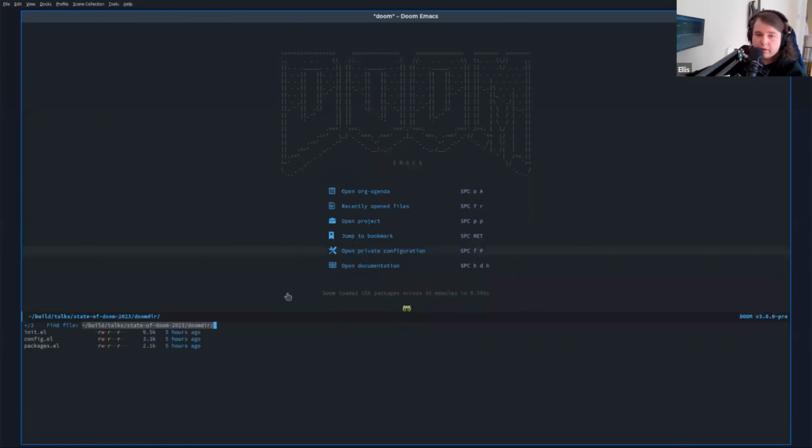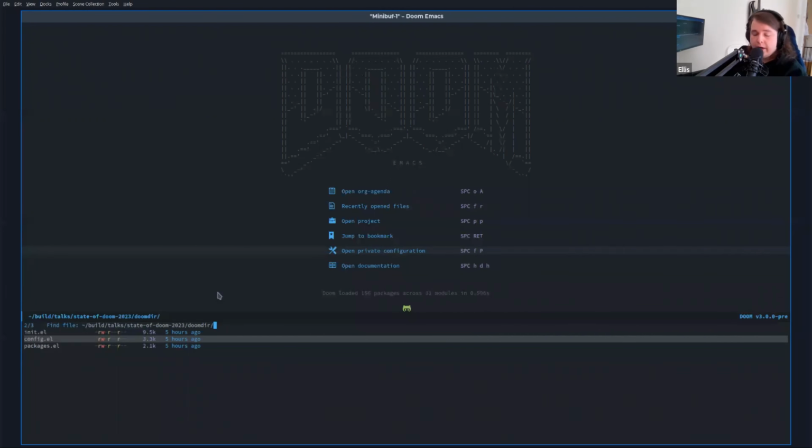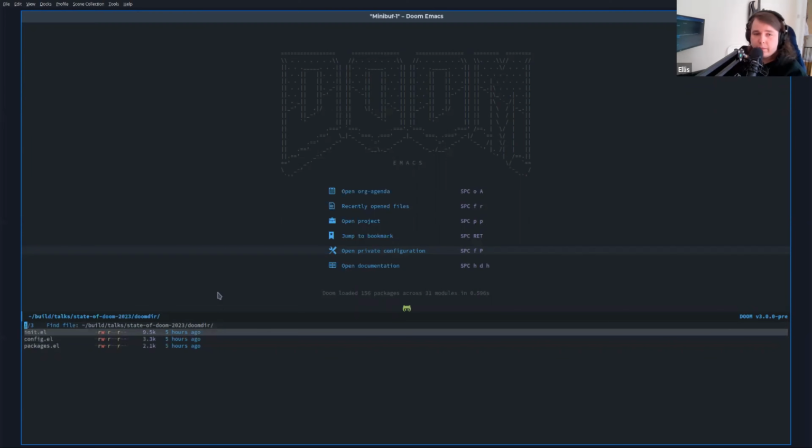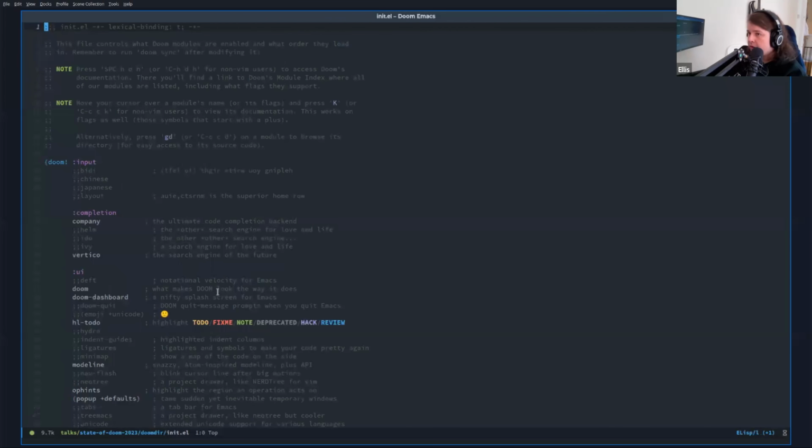If we start with just opening the private configuration, you've got three files. You've got init.el, which is the file that's loaded first and defines all the modules that you've got loaded. You've got config.el, which is just your local config stuff. And then at the bottom, you've got packages.el, which is the list of all the packages that you want to install. So if we open init.el, and I make that a tiny bit bigger.